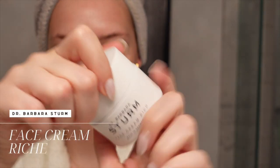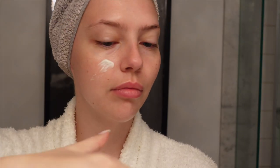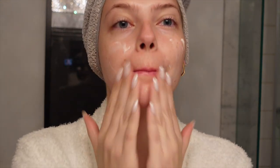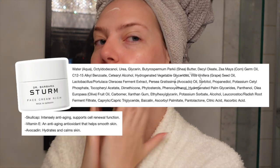Next, I am using the Dr. Barbara Sturm Face Cream Rich. This is a really luxurious and thick moisturizer that I like to use both morning and night. And this is my second to last step before the most important step.